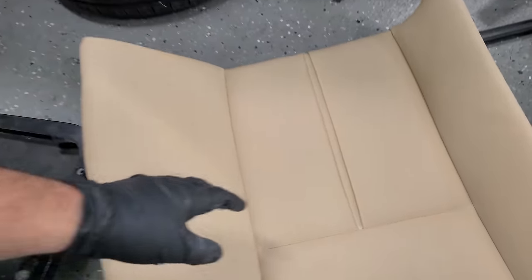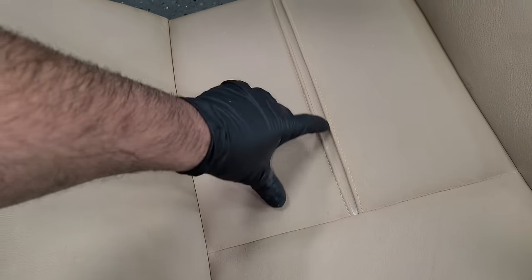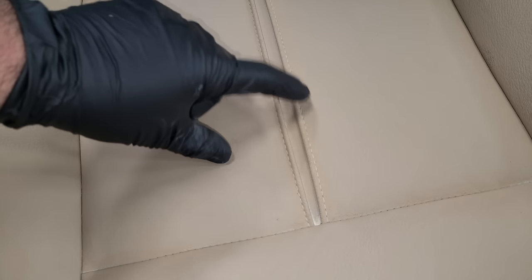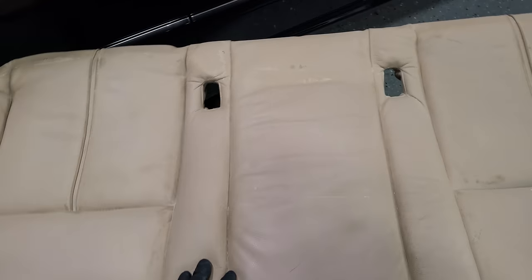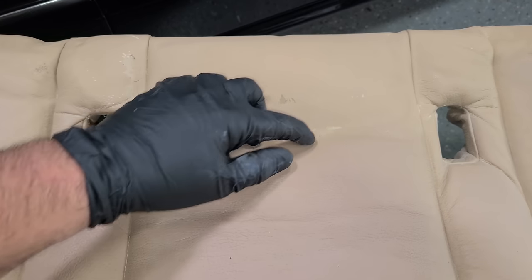And with the Tough Stuff and our little brush on the drill, we're able to get into all these little nooks and crannies. We've even cleaned up the stitching for the leather, which looks great. This bottom seat is in a little bit worse condition. We were able to get the paint off, but some areas kind of peeled off.